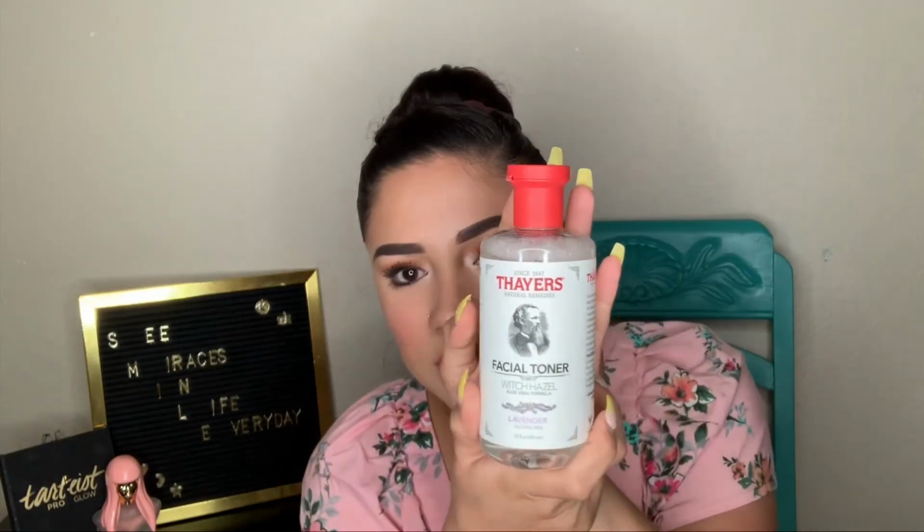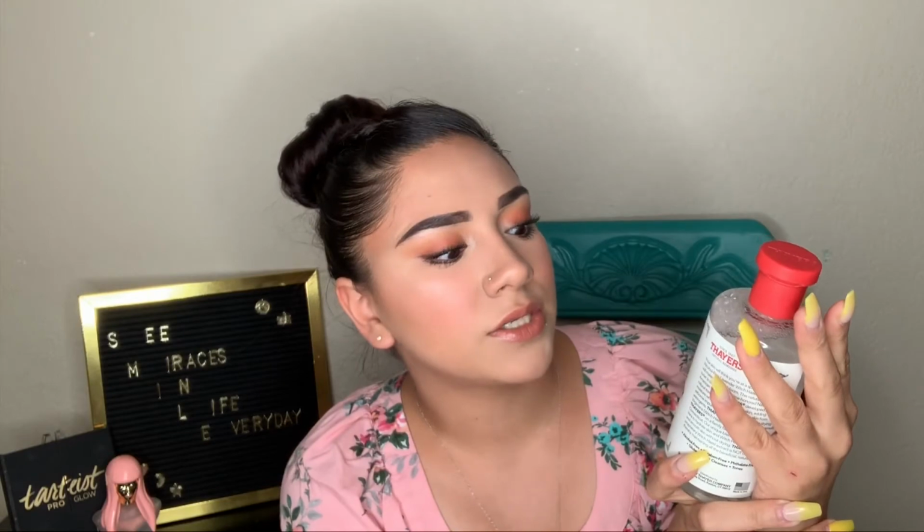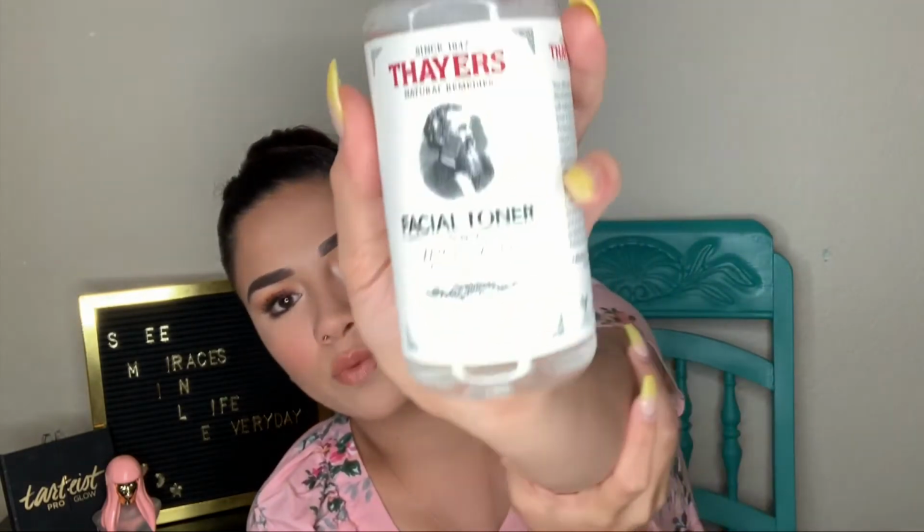So this is one of the first products that I got. This is the Thayers Natural Remedies Facial Toner with Witch Hazel. I got this one in the scent Lavender because lavender is meant to help soothe you. As a mommy, I need that lavender. If you have not checked this out, definitely do. I've heard really good things about it, and I've seen really good reviews on it as well. It's supposed to help your redness and your texture, so that's what I'm looking forward to seeing if it really does. It says you can also apply it several times a day. It says it helps cleanse, soften, refresh, and moisturize your skin. So let's see if that's really true.